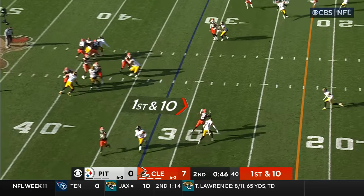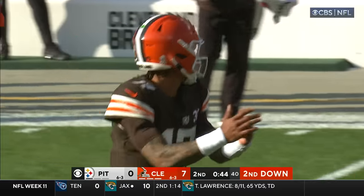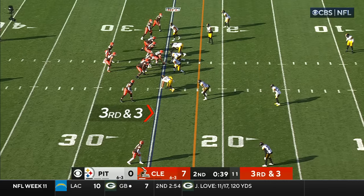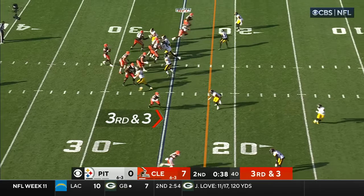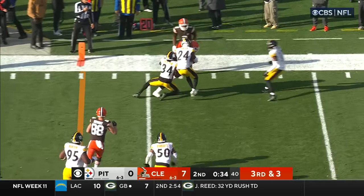Thompson-Robinson played 49 games for UCLA. Quick one on the slant to Cooper. And the Browns are moving the ball. Have been on the legs of Dorian Thompson-Robinson. Let's see if they let him throw it here. He's flanked by Bryant. He does throw. And enough for the first down.